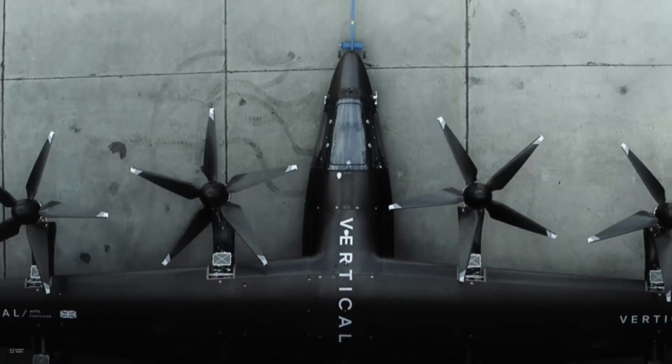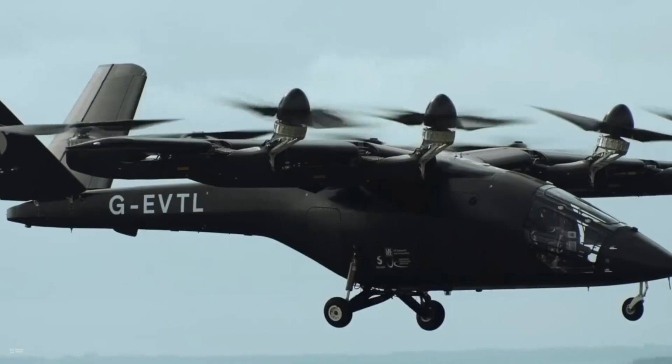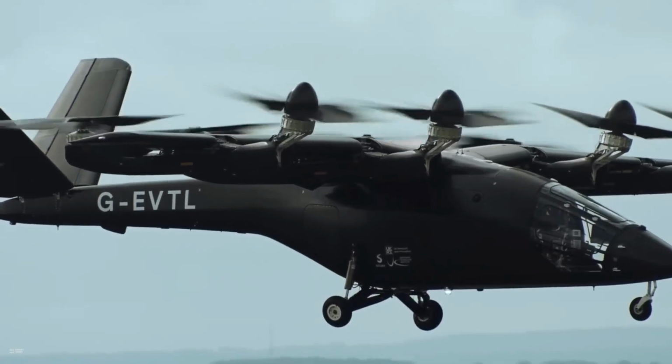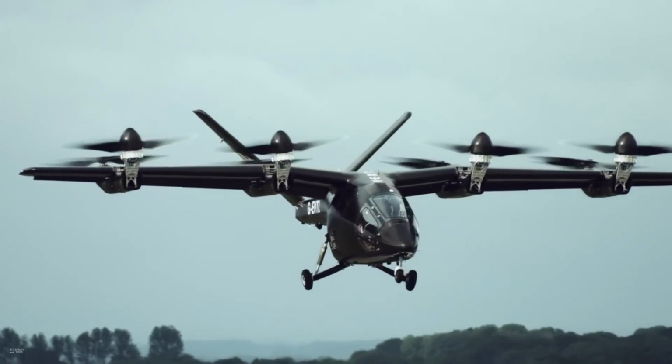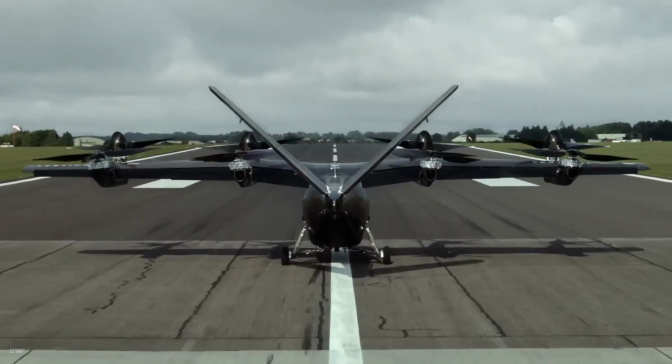An unmanned flight of a promising development of the Vertical Aerospace brand took place. The first flight of the VX-4 was held at the Cotswold Airport in the southwest of England. The prototype was controlled remotely. That is, there were no pilots in the cockpit.